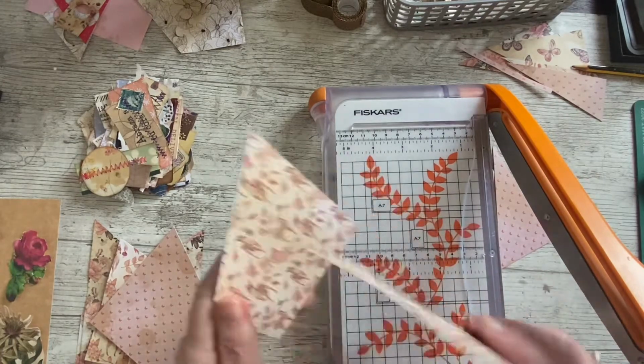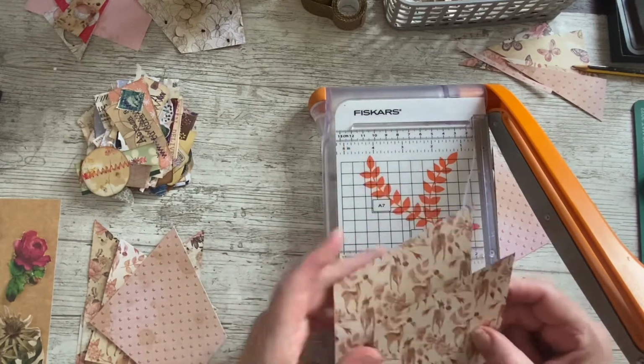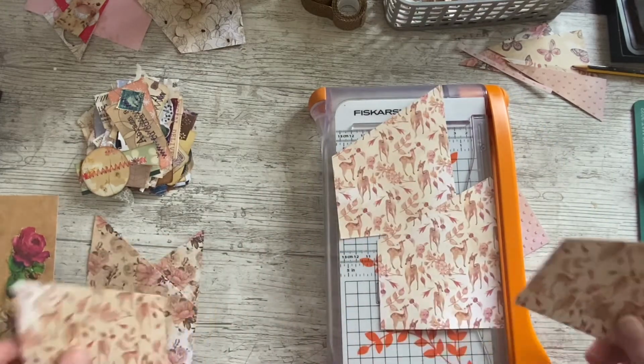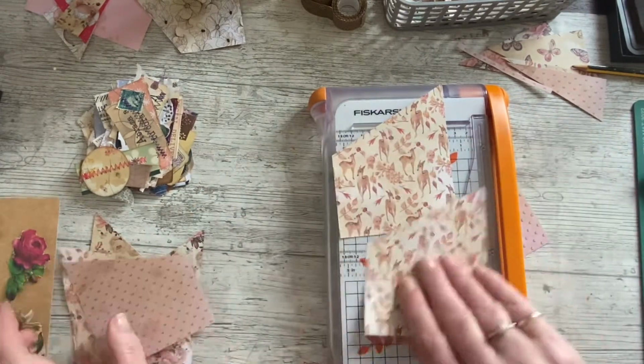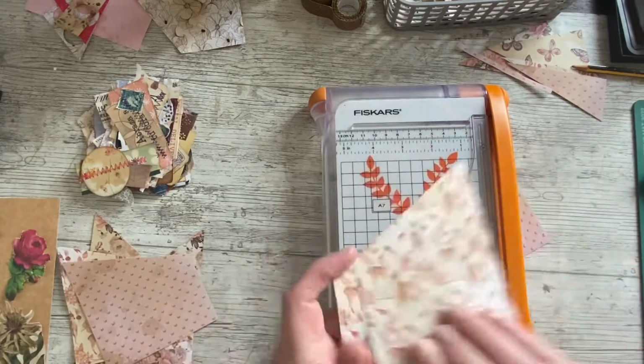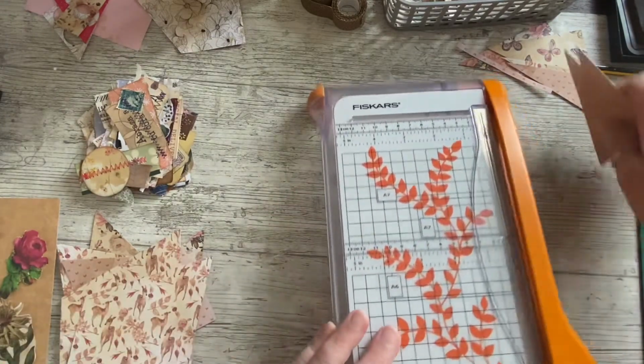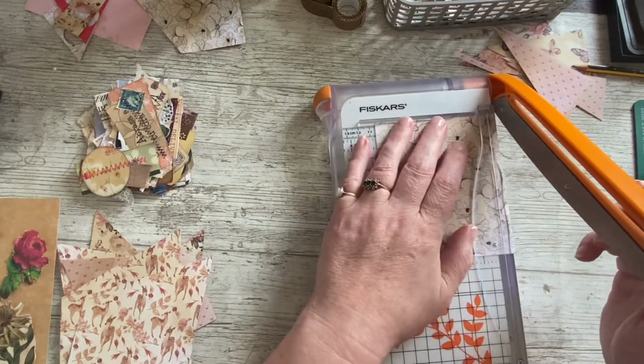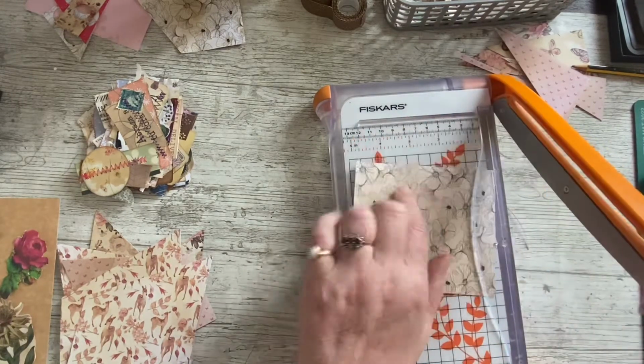I didn't put them together, did I? Can you see what I've done? So that's the difference if you don't put your like sides together. They are opposite each other. They are both the same. Doesn't matter particularly unless you want a pair opposite each other. Right, let's square this up and see what we're left with.